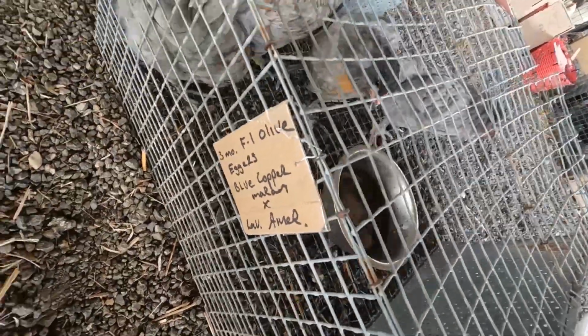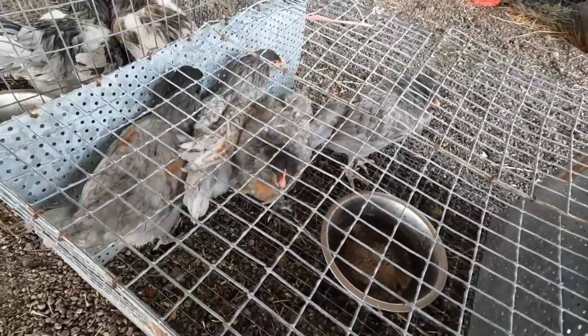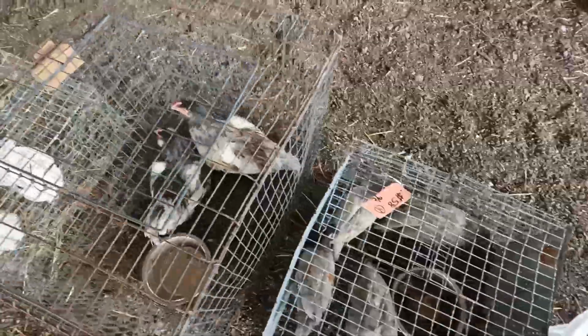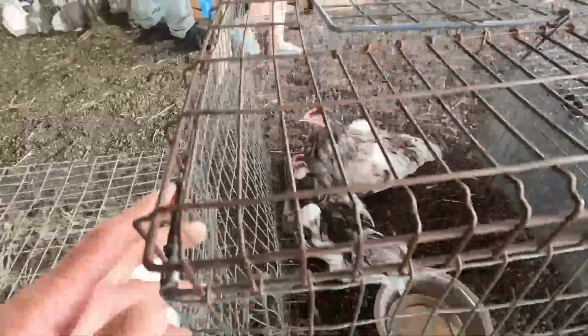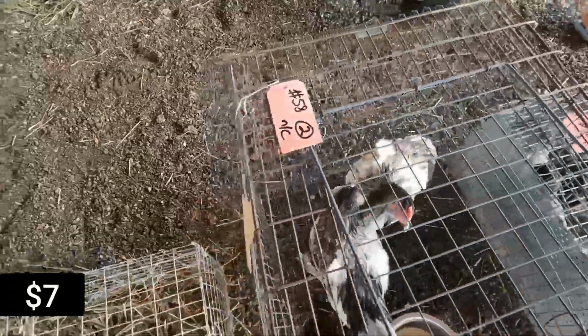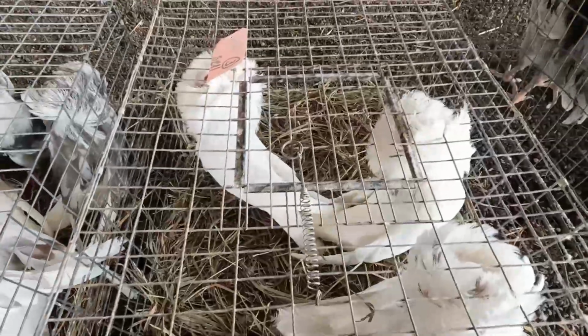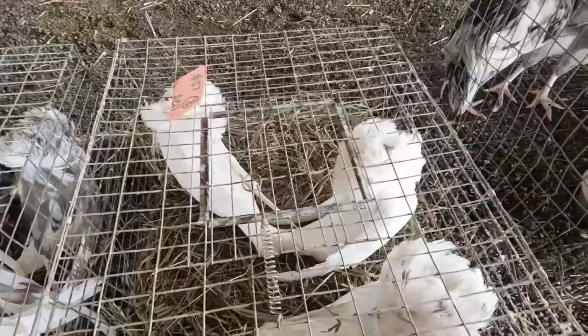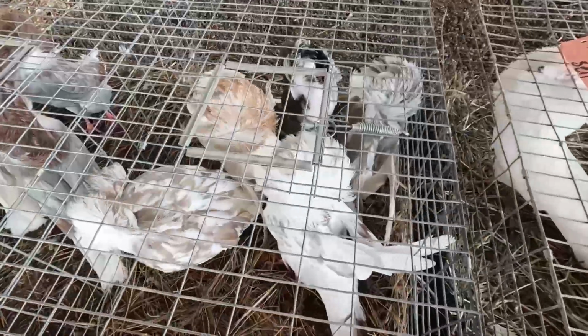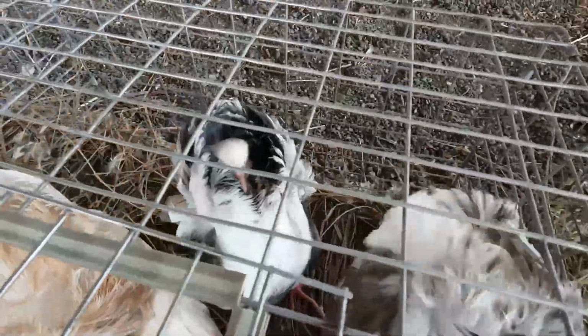Some blue Easter eggers, copper Moran, lavender F1 olive eggers. I bet those are Jeff's. I'll have to ask Jeff if those are his. Looks like those could be the olive eggers. Doesn't say. Are these Jack's? Looks like they could be. That's cool. I could do with that. We're gonna go for way more than what I want to pay, but those are cool birds. Look at them. Hi, dude.